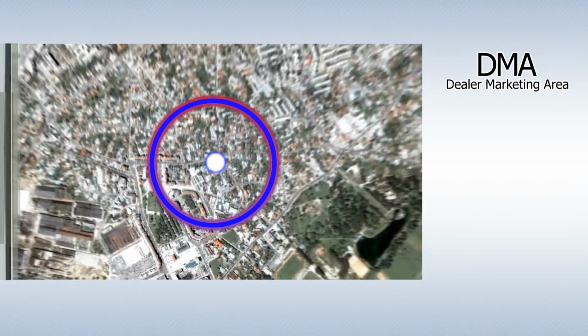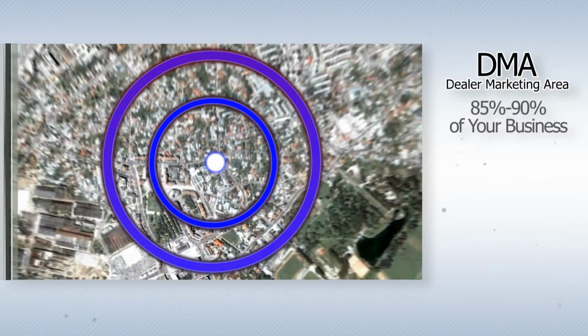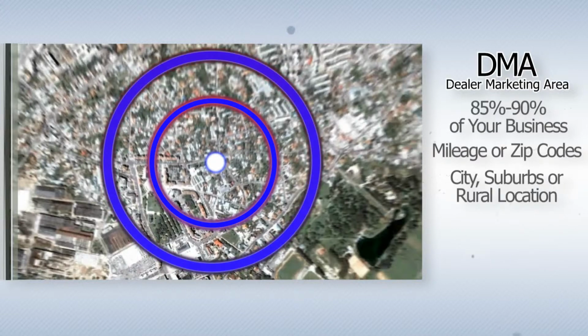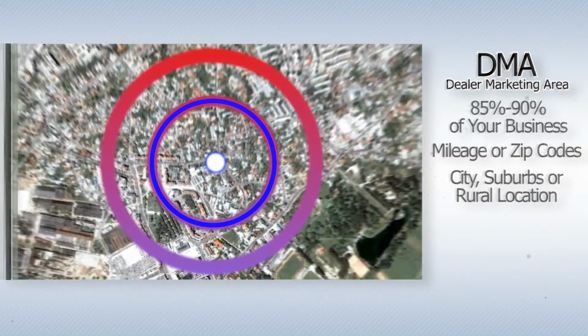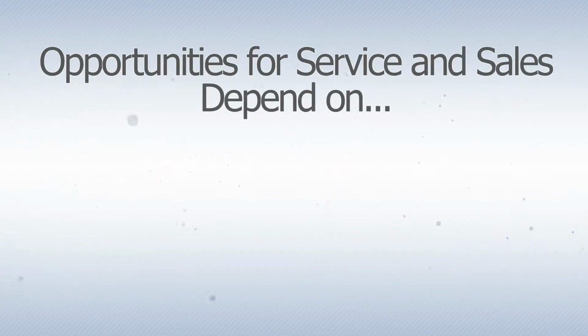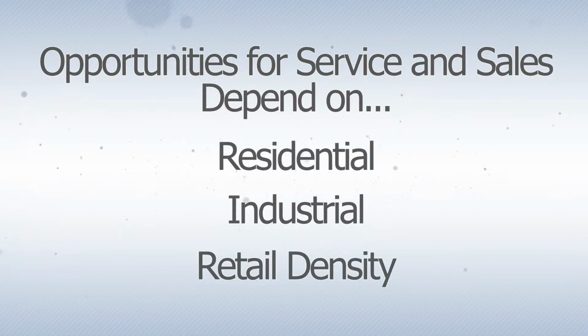The DMA is a radius around the dealership where typically 85 to 90% of its business comes from. The size of the DMA is generally determined by either mileage or zip codes and may vary based on whether the store is in the city, the suburbs, or in a rural location. The opportunities for service and sales in any given DMA depend on its makeup of residential, industrial, or retail density.